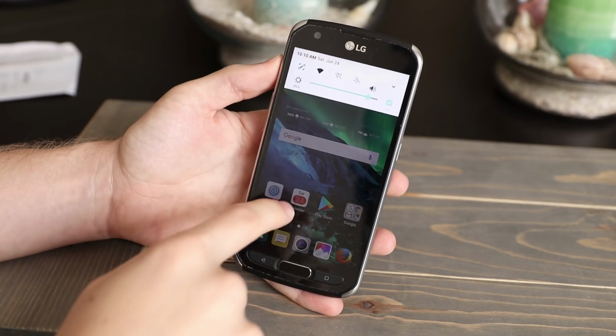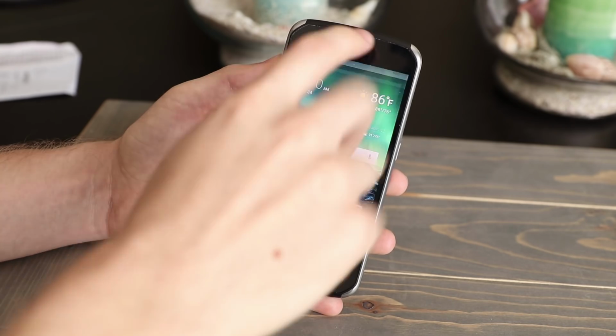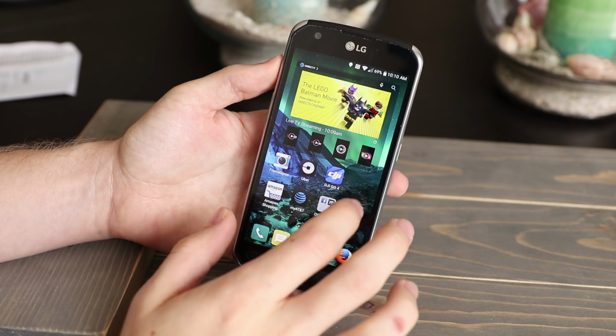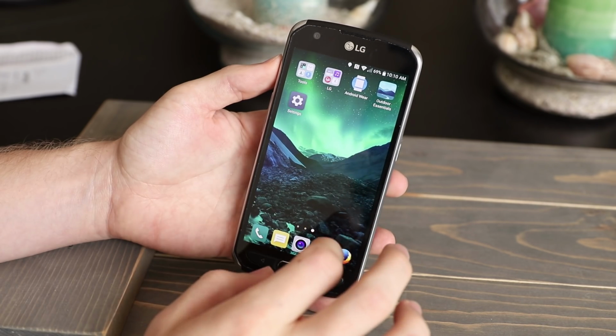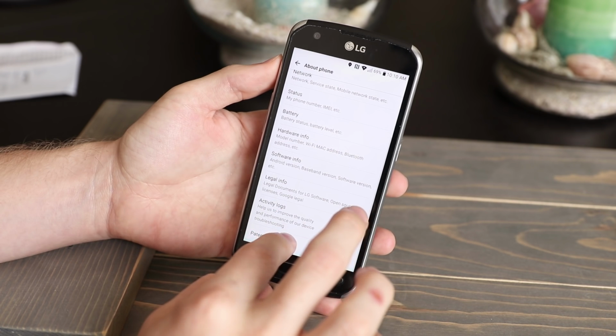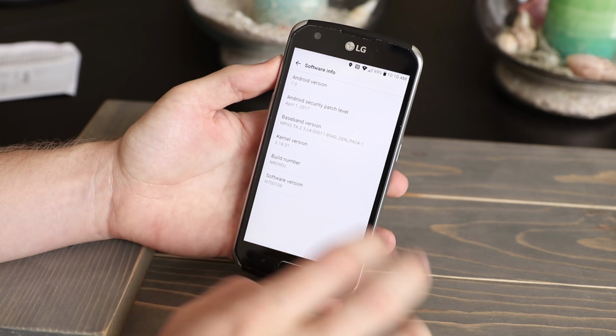It's rocking Android 7.0 Nougat. Where it kind of slacks off is the CPU department. It has a Snapdragon 435, I believe. It only has 2 gigs of RAM. It's enough for me, but if you're one that multitasks and goes back and forth with your apps, you may notice a little bit of lag as programs get taken out of memory and put into memory.